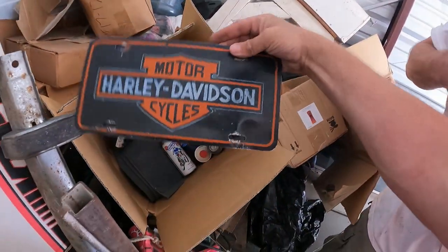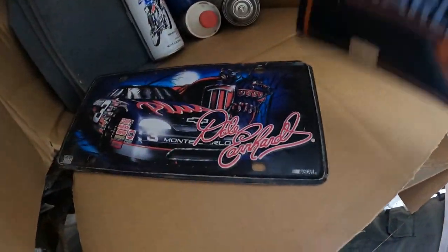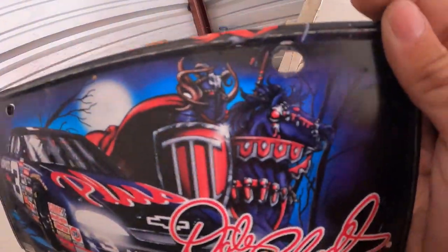Is Harley? There's a Dale Earnhardt. That's a good Dale Earnhardt one. Harley, and then this Dale Earnhardt part with this Knight.